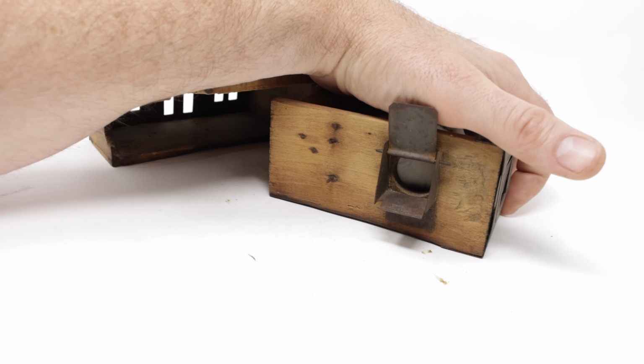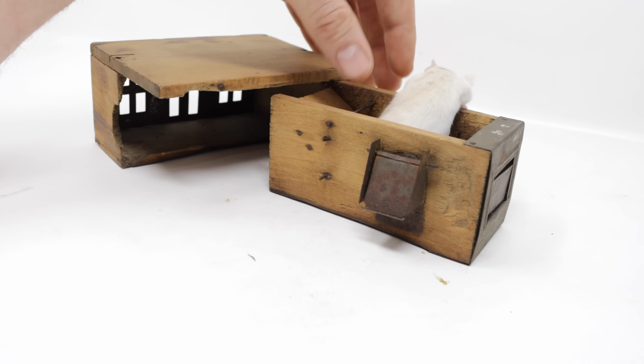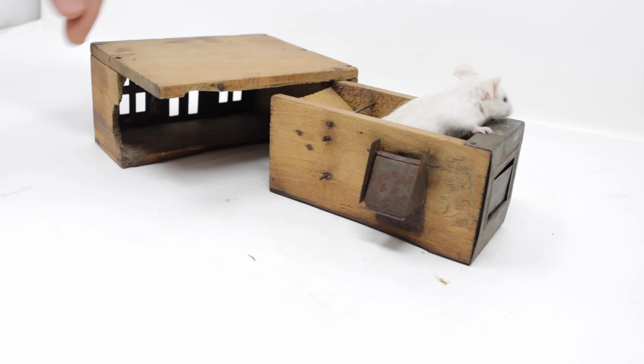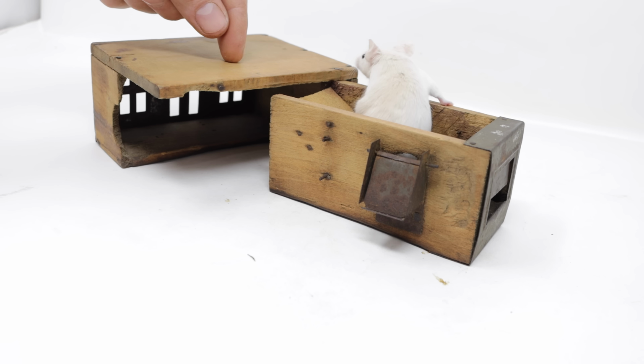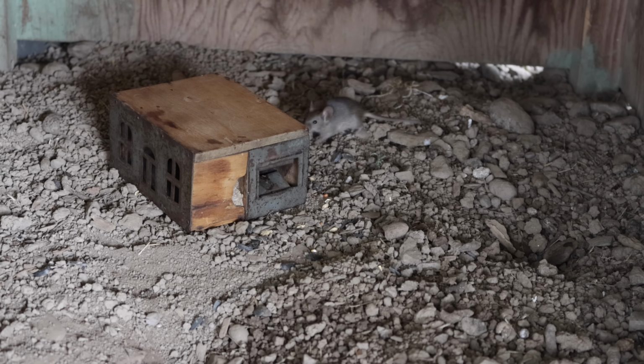She feels safe. Now I'm going to have a hard time testing out this trap since it's worth over $1,200, and I don't want mice to continue to chew on it. But we're still going to try. I'm going to block this hole. We'll go set up the motion cameras, and I'm going to check it often to see if we can catch a mouse with the Ideal mousetrap.